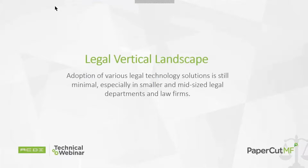Taking a real wide look at what's happening in the legal market, we find that there are many pieces of technology available. However, adoption in the small to mid-sized legal departments and firms is minimal, and that's really for a variety of reasons. This is where we're able to show off some of the extra features in PaperCut that we don't always use in a regular educational or corporate entity.